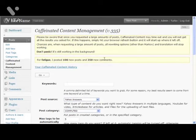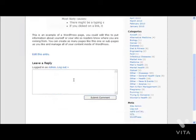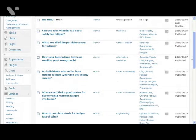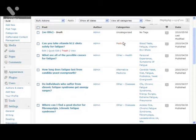100 new posts, 358 new comments. So if I visit my site, we should be able to see some of the answers in here now. Right, okay, so here you can see the categories. I set the page, so you can see very, very different ones. So let's go back. You can see it's created all these categories for me. Now this is here because I set the home page to be the about page. Okay, so here you can see we have all our posts. There they all are. You can see they've got tags, they've got the categories, and so on.